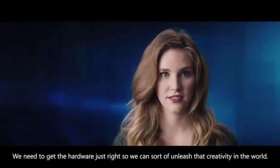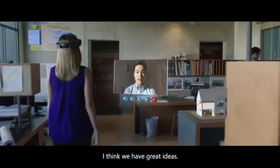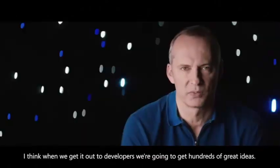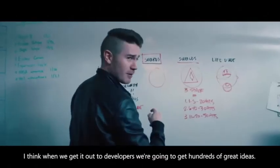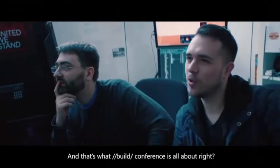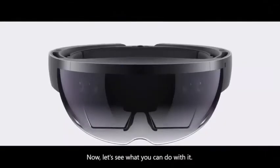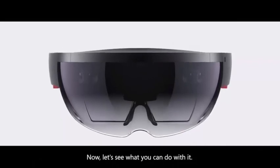We need to get the hardware just right so that we can sort of unleash that creativity in the world. I think we have great ideas. I think when we get it out to developers, we're going to get hundreds of great ideas. And that's what Build Conference is all about, right? We want to get it out to people, show them, hey, this is real and this actually works. Now, let's see what you can do with it.